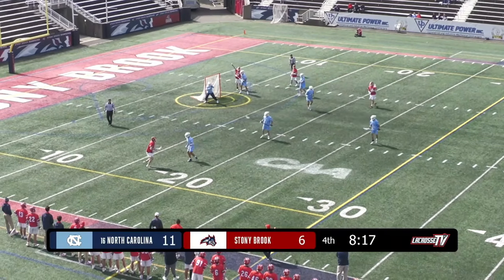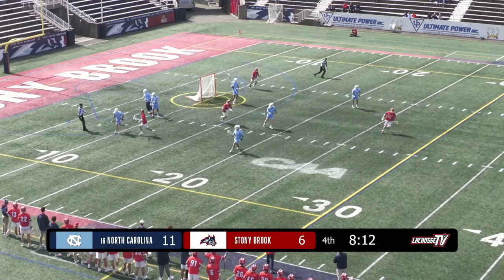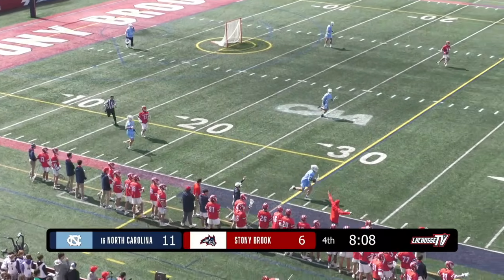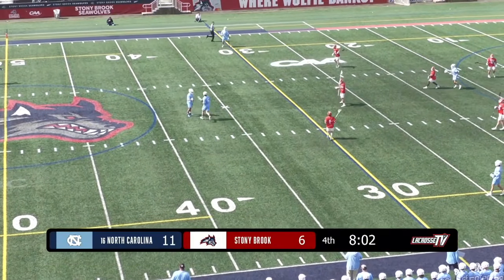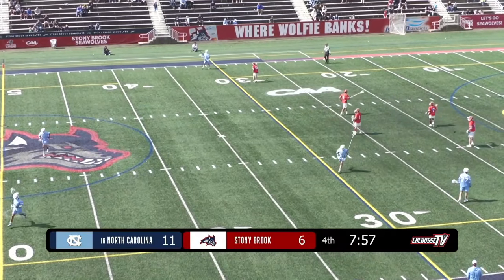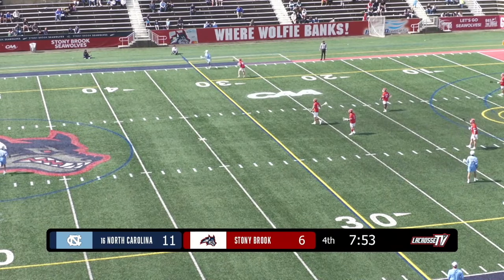Still playing around. Looking from that left side. Trying to get past 2 defenders. Not going to be able to get the shot off. North Carolina back in possession. Good defensive stop to keep Stony Brook quiet. Yeah, that was a big defensive stand by Carolina. Tough on-ball defense, guys ready to help and support, and then you finish with a ground ball and a clear, get it back to your offense. That's been doing a nice job in the second half.